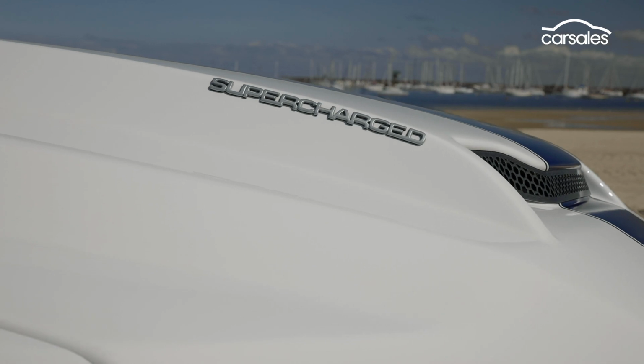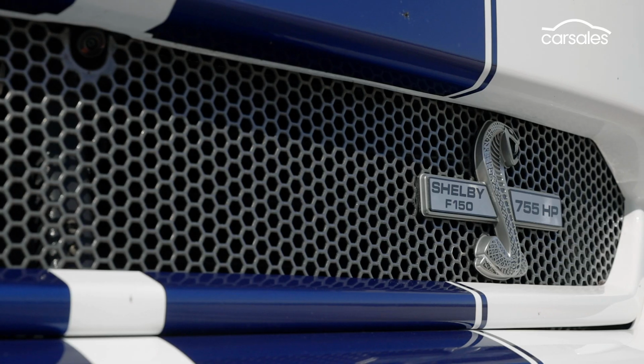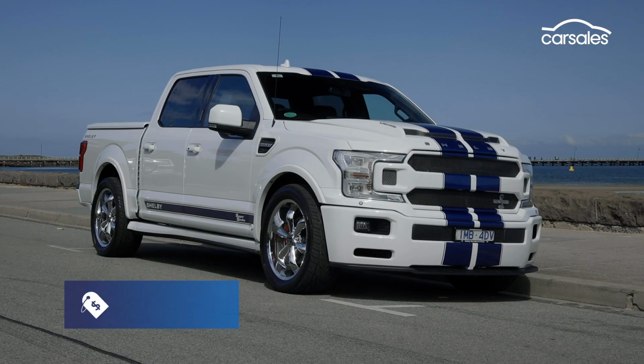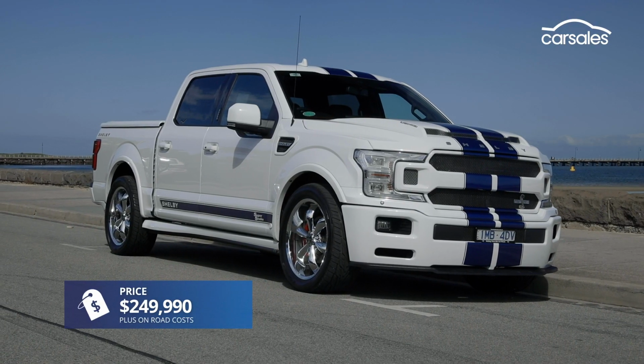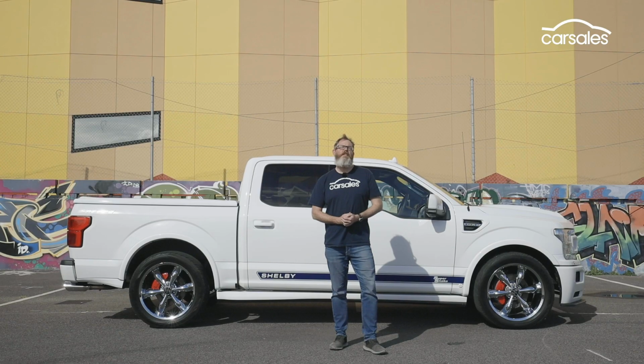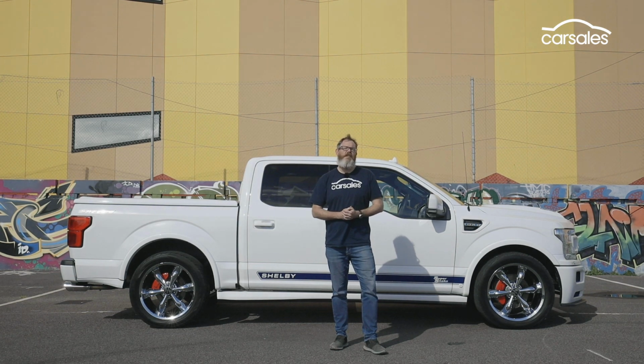So, what can you expect to pay for all this special treatment from one of the world's most renowned performance tuning houses? Well, Harrison F Trucks will help you into a Ford Shelby F-150 Super Snake for a cool $250,000, or $249,990 to be exact, plus on roads. That's roughly the equivalent of nearly 9 of Ford's entry-level Ranger XL single cabs. But then this vehicle here is about as far as you can possibly get from a humble hay hauler.